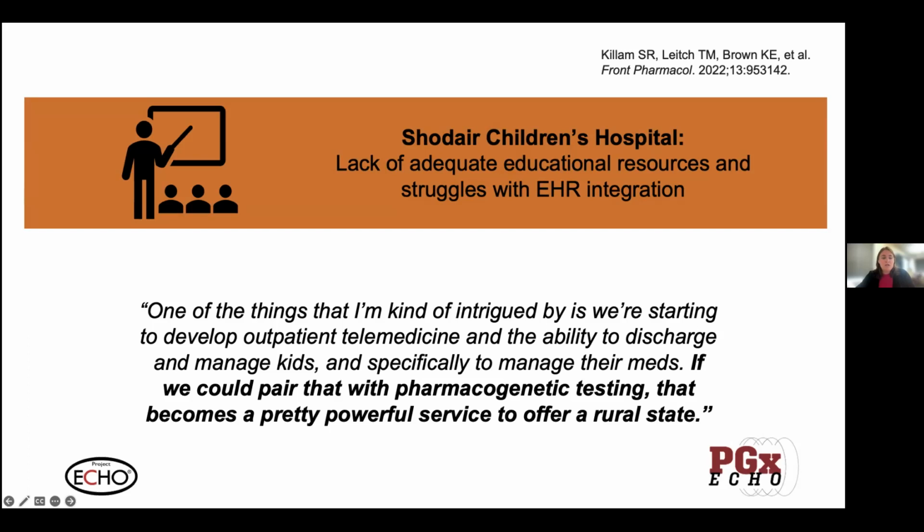I feel like this quote really captured this theme well: "One of the things that I'm kind of intrigued by is we're starting to develop outpatient telemedicine and the ability to discharge and manage kids, and specifically to manage their meds. If we could pair that with pharmacogenetic testing, that becomes a pretty powerful service to offer a rural state."